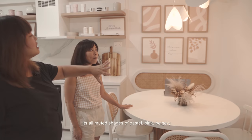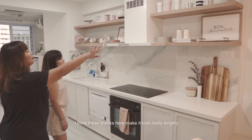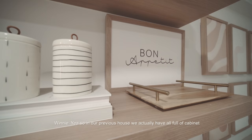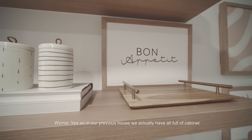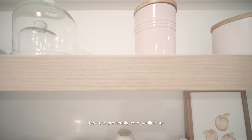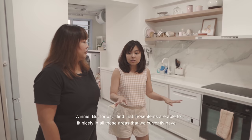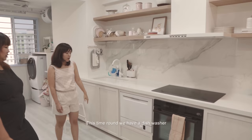I really like this area. It's all muted shades of pastel, pink, beige. Your kitchen is really wide, and I think these planks here make it look really lengthy. Yeah, because in the previous house we had full walls of cabinets, but we didn't really utilize them. That's the opposite of us, because previously we didn't have enough space for things. But for us, I find that those items are able to fit nicely in all these areas that we currently have.